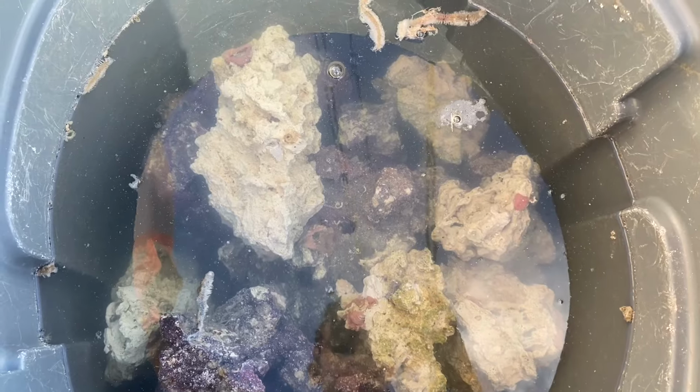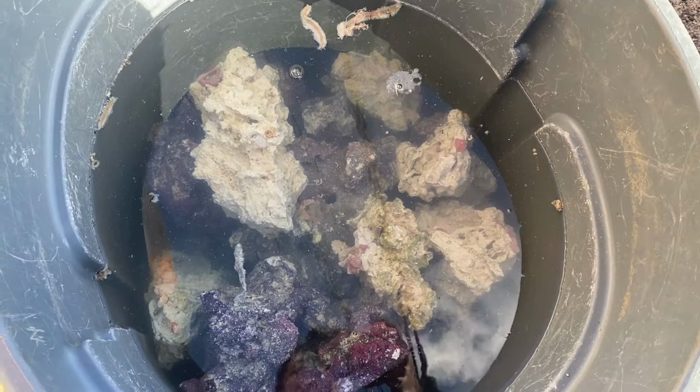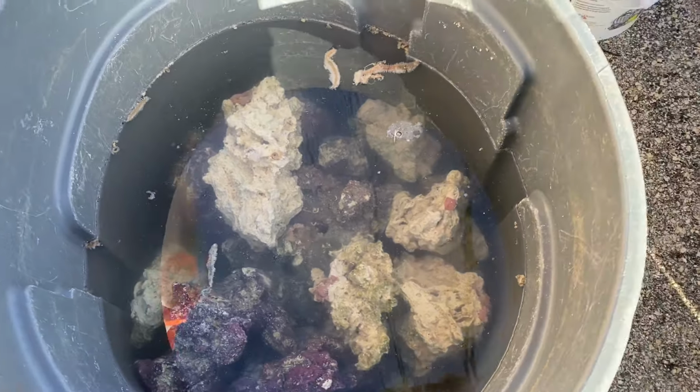Anybody wants some scrap rock or whatever? We always have plenty of rock here at Tank Ignitions. Anybody wants to pick it up, that rock will be ready. No point in throwing it out.